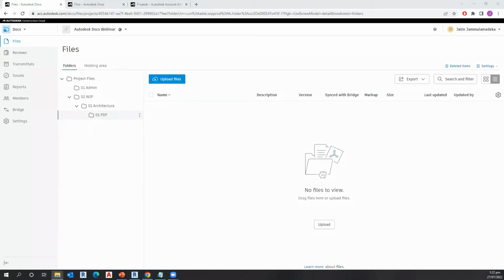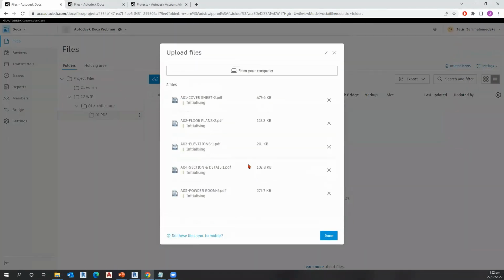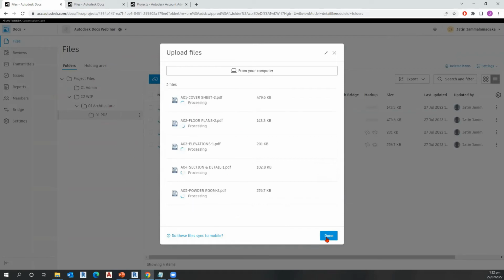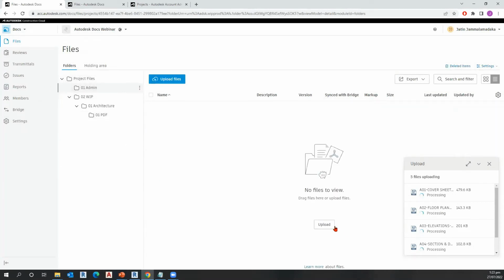So I've got some PDFs here. And I can go ahead, select all of these, and I can just do a simple drag and drop. And that's going to now start to put all this information into this project. I don't have to wait for all of this to be completed. I can just hit the done button and it's going to happen in the background. I can go to another folder and I can drag and drop other files into that folder as well.